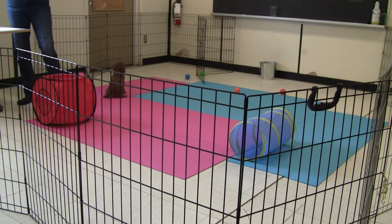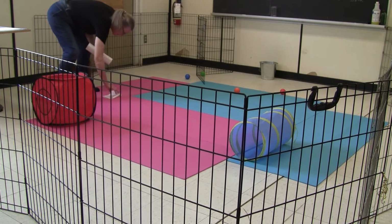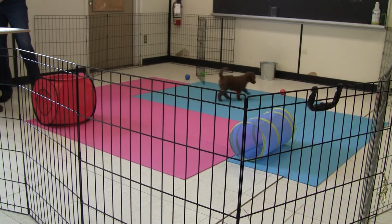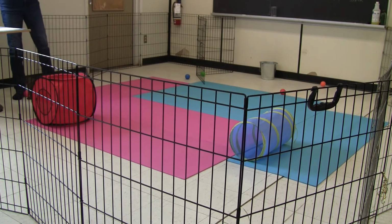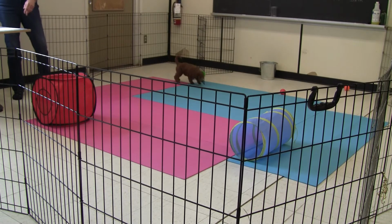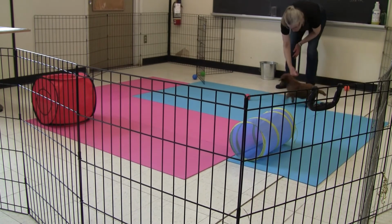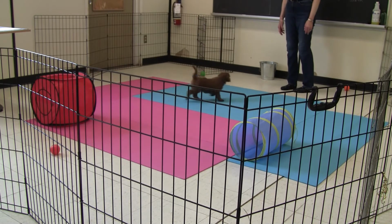You can see as I do stuff, like get stuff ready, she's starting to get more environmental. She's really not interested in what I'm doing anymore. She's quite willing to play with the balls and run around. Is that fun? What are we going to do now? Good body shape.